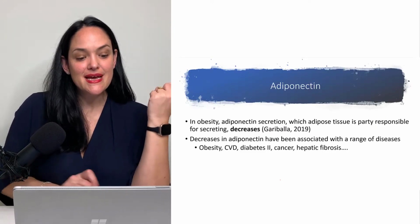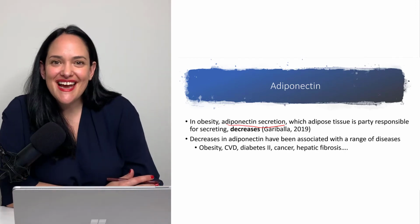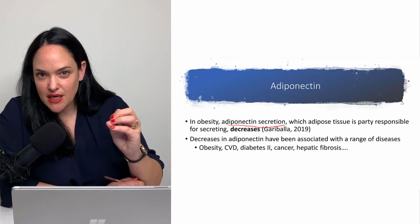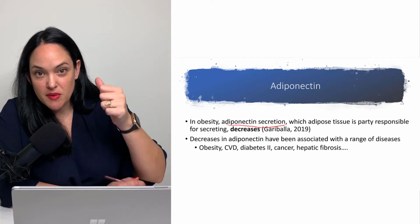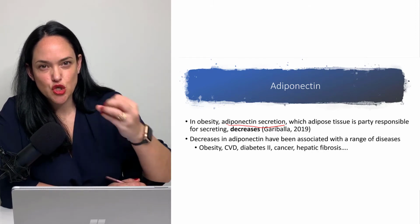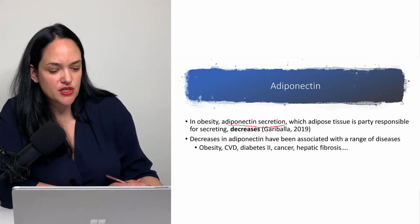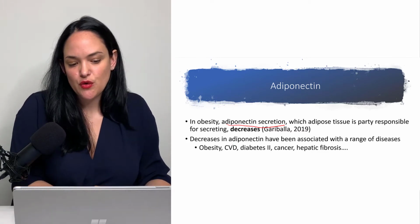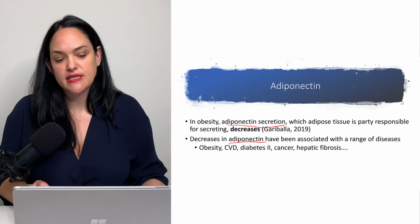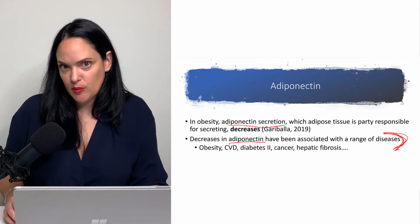However, like I said, in obesity, adiponectin secretion typically decreases, which doesn't make total sense, because if adiponectin is being secreted by adipocytes, and there's going to be more of them, and they're going to be larger with obesity, you would expect adiponectin secretion to go up. But it actually is going down with obesity, and we don't fully understand the mechanism by which that's occurring. Okay, but like I said, that decreased level of adiponectin that we see at higher levels of adiposity, we believe that's part of what links obesity with some of its comorbidities.